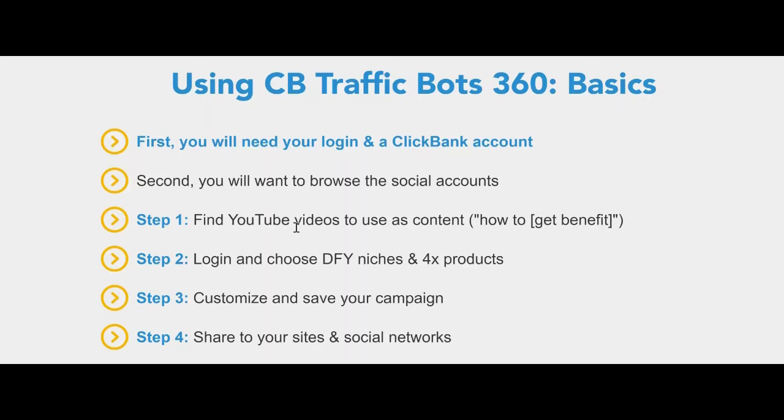And so here are the steps. The first thing you want to do is to find YouTube videos to use as content.